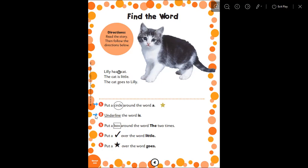Number two. Underline the word is. Do you understand underline? Oh, very good. You understand it. Number three: put a box around the word the two times. That's right. Okay. But it says here two times. That's correct. Good job. Two times. You draw a line between it. That's correct. Very good.